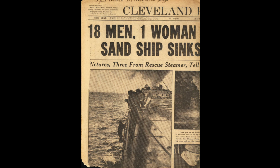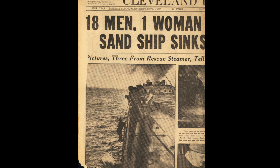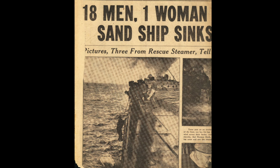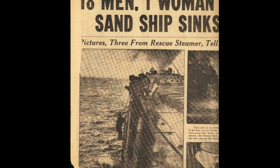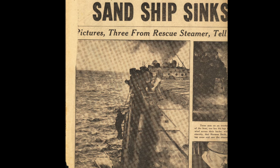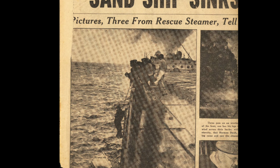The scene that night was one of absolute terror. The crew members were out in the darkness, yelling and cursing, and trying desperately to find their way to the overturned lifeboats. Thankfully, the surviving crew members of the Sand Merchant were able to make their way to the overturned lifeboats, and they would cling on them all night, bobbing all around in the seas.